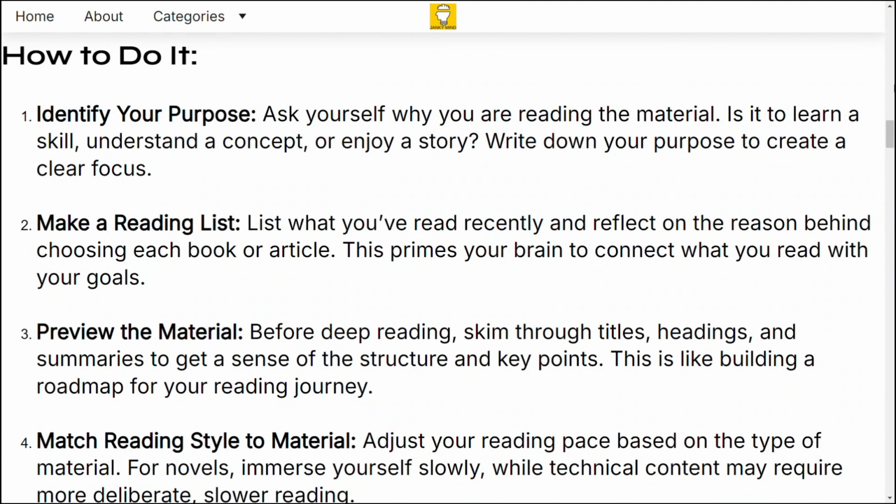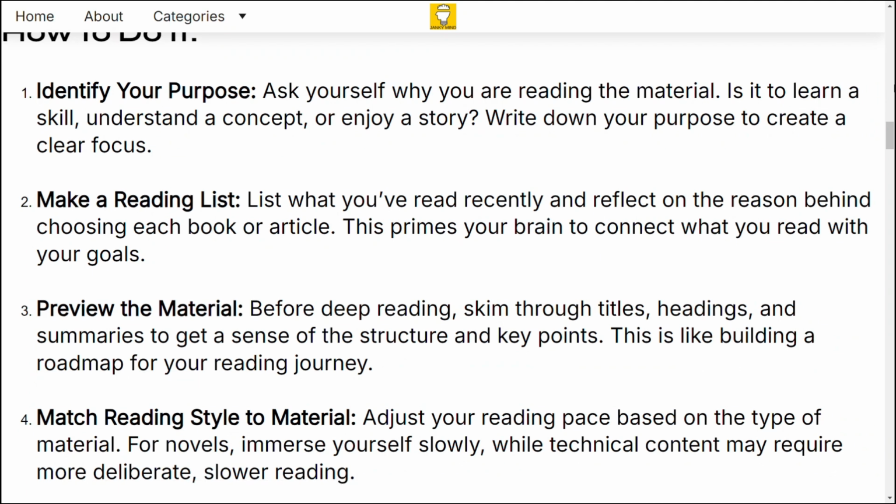Make a reading list. List what you've read recently and reflect on the reason behind choosing each book or article. This primes your brain to connect what you read with your goals. Preview the material. Before deep reading, skim through titles, headings, and summaries to get a sense of the structure and key points. This is like building a roadmap for your reading journey.